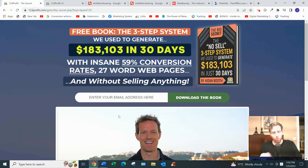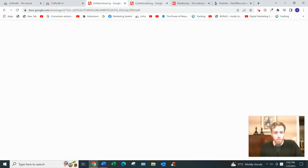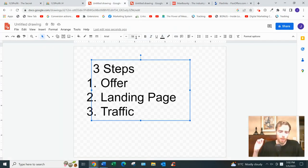Now, 123 Profit is going to break this whole process down into 3 simple steps. So step 1 is find an offer that's going to convert. Ideally, it's converting well for other people, because if it's converting for other people, chances are it's going to convert for you, so they say, and it's an offer that's going to pay you a decent amount per lead. The niche doesn't matter. You don't care about the niche with this strategy. It's simply how well it converts and how much they're going to pay.